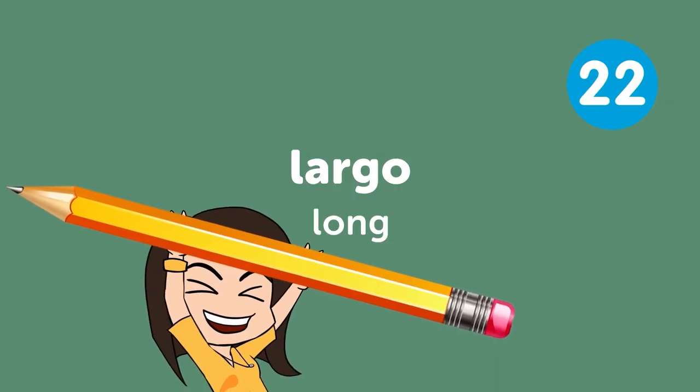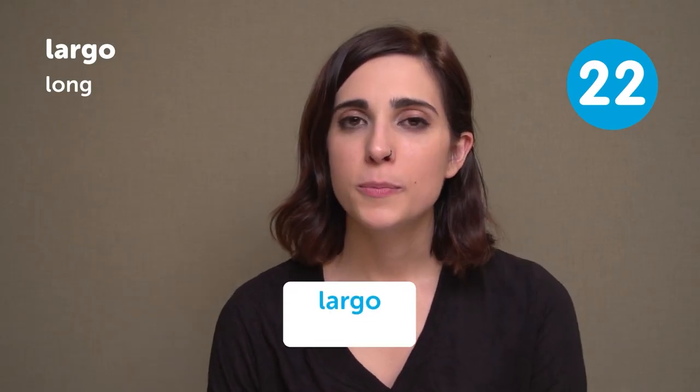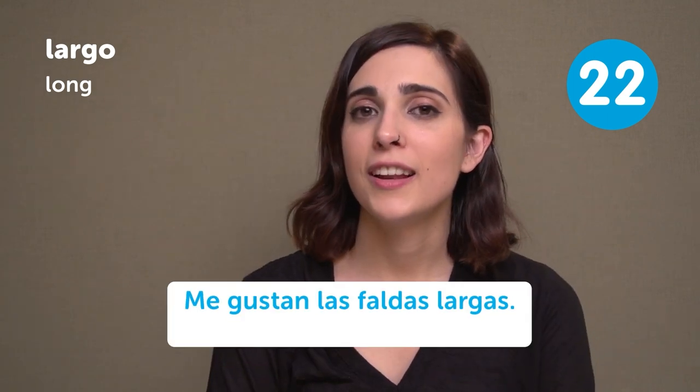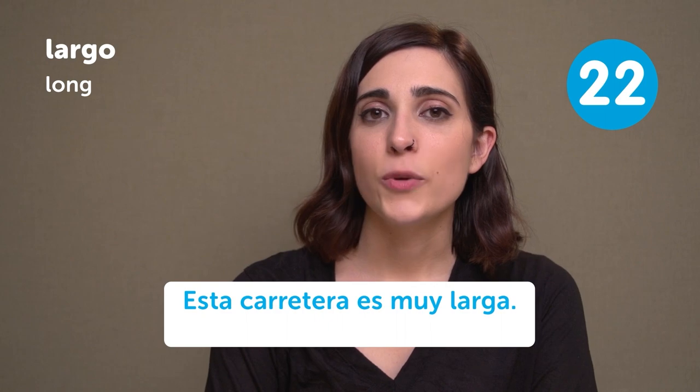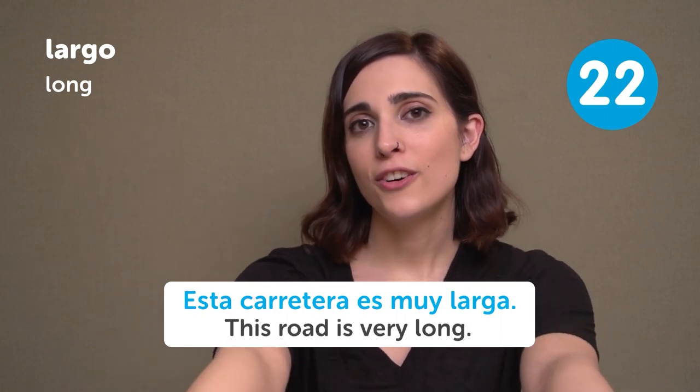Largo, long. The next one is largo, which means long. Me gustan las faldas largas. I like long skirts. Esta carretera es muy larga. This road is very long.